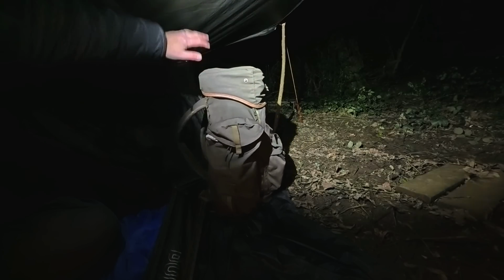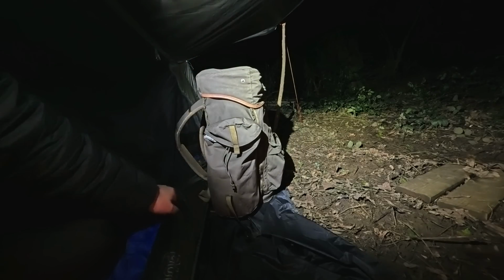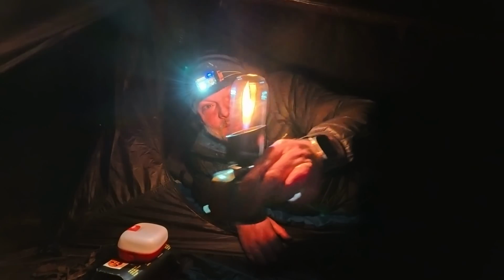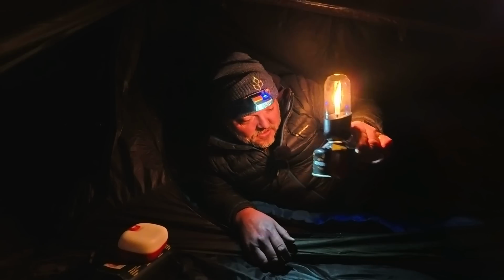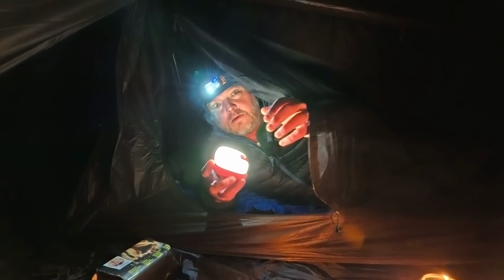The bag should be alright there. If it gets cold or starts to rain, I'll drop that end of the tarp down. Like something from a Charles Dickens novel. It's not too bad for space in here. I can just about sit up if I need to. But it's not that kind of shelter.